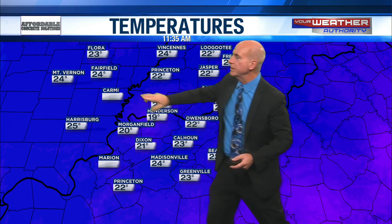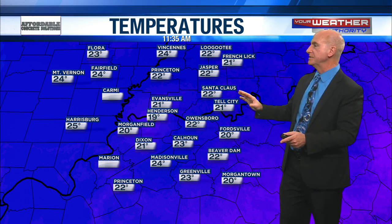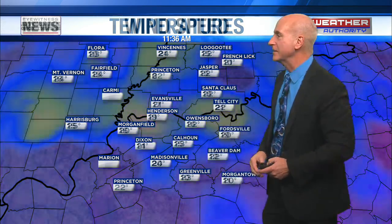24 in Vincennes, 24 in Fairfield. Nice to see that. 24 in Madisonville down to the south. All of us pretty much in the 20s. One exception, though, still hanging down in the teens in Henderson, where it's 19 degrees right now.